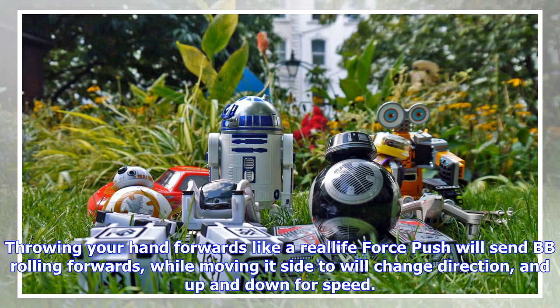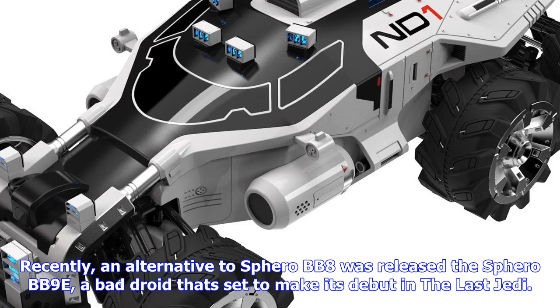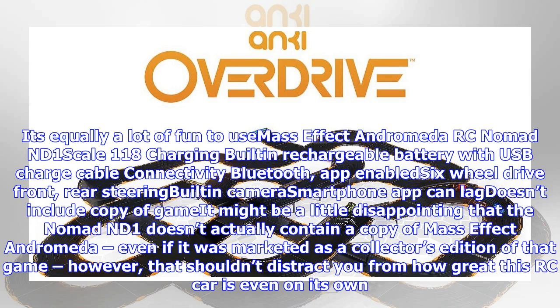Sphero brought the ultra-cute BB-8 to life back in 2015, but back then we had to use our smartphones or tablets to control the little droid dude. Thankfully, you can now buy a special wristband that uses hand gestures to send him rolling around your home, and it's proved to be one of the best and most responsive control designs we've ever used. Throwing your hand forwards like a real-life Force push will send BB rolling forwards, while moving it side to side will change direction, and up and down for speed. It takes around an hour to set up, which is annoying at best, but thankfully you only have to endure it once.